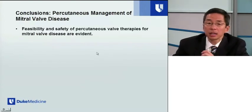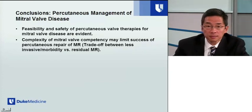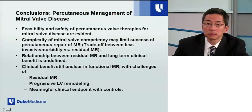In summary, I would leave with these points in mind. Feasibility and safety of percutaneous valve therapies for mitral valve disease are evident. The complexity of the mitral valve competency may limit success of percutaneous repair of the mitral regurgitation, and as I've said already today, there's certainly a trade-off between a less invasive, less morbid procedure versus the degree of residual mitral regurgitation. The relationship between the degree of residual mitral regurgitation and long-term clinical benefit is undefined, but at least at 12 months, there does appear to be significant clinical benefit for these patients.